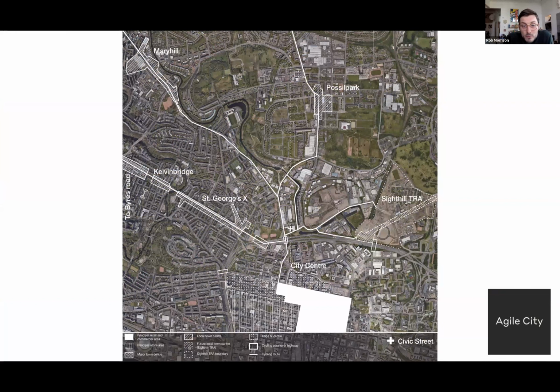So this is in a plan view. To the south, you can see the city centre, really tight urban fabric. And then as you go further north, you can start to see vast areas of greenland and also brownfield sites where a lot of the industry over the years has been demolished.